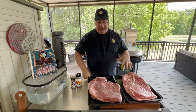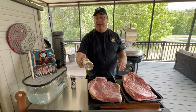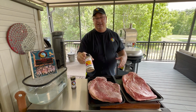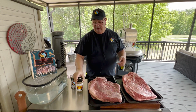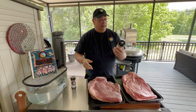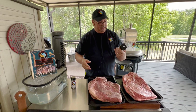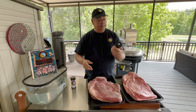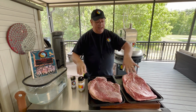But we're going to go ahead and season these up. I'm going to do the Costco one with this brisket rub that I got from Gabrick. I got this online a while back just to test it out, and I haven't used it yet. It's got salt, pepper, garlic, onion, a little bit of everything in it. It's not just salt and pepper, so that's why I thought I'd use it. It's got some paprika, turmeric, all kinds of different stuff. So we'll use that on the Costco.